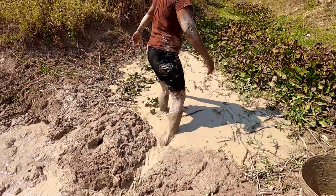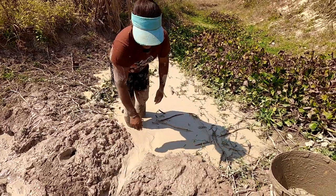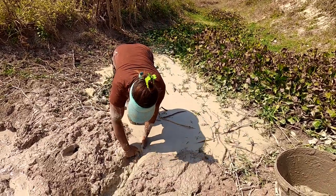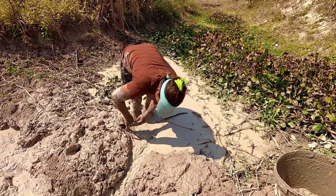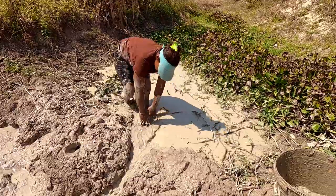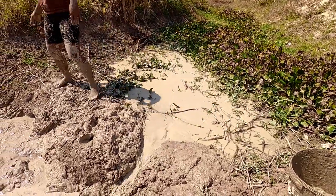So we could use our petrol driven pump, but then you've got to catch more fish. You might as well take them out by hand, take the water out by hand with the bucket if it's a small amount. And you strain it through the net at the same time, whereas using the pump, it leaves all the fish in situ, and then you've got to go around catching them, which is not easy.